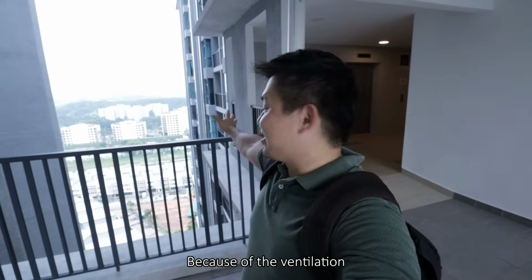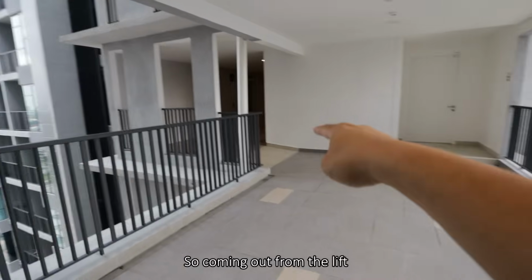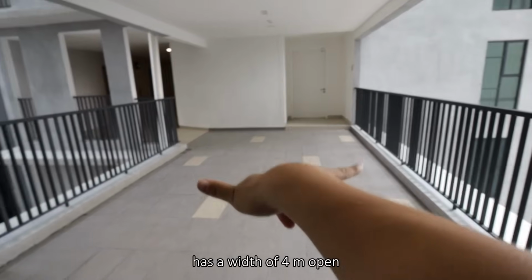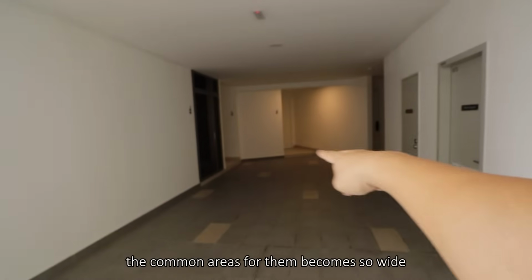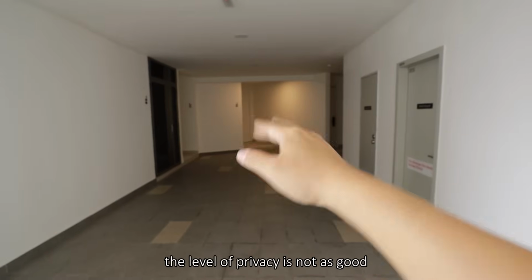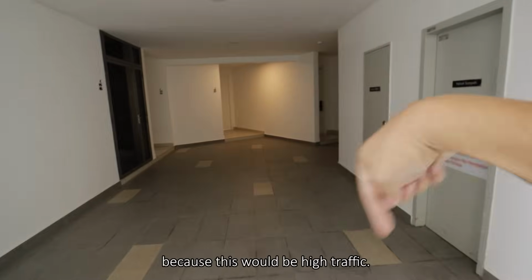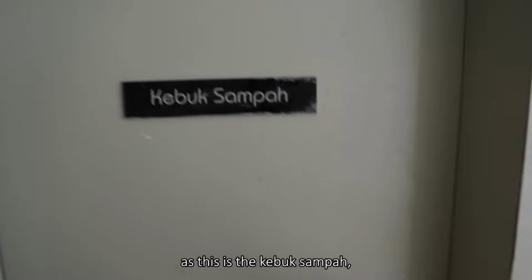Then from the lift lobby, walking out to Tower C, the corridor and experience is very delightful because of the ventilation and openness that you get right after the lift. So coming up from the lift, this space here has a width of 4 meters open. So certainly for units of such, the common areas for them become so wide, but in this sense the level of privacy is not as good because this will be high traffic, in other words, as this is the tong sampah, the refuse room.